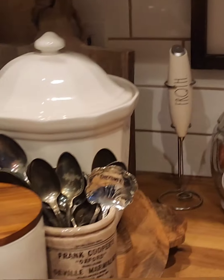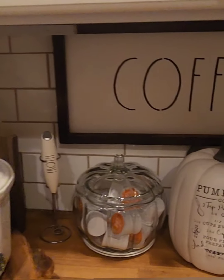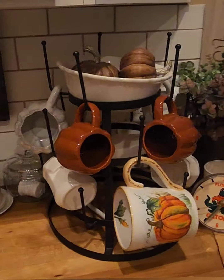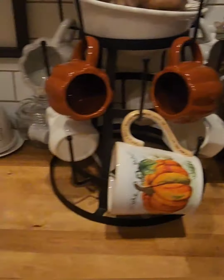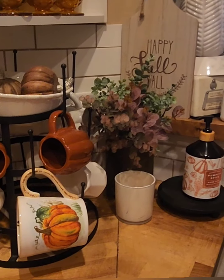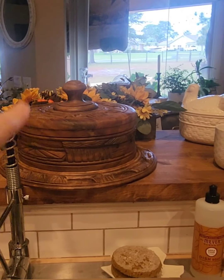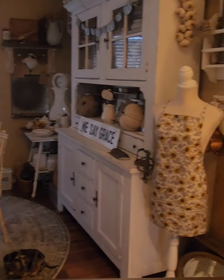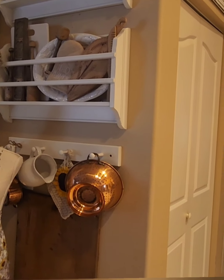Here's my little coffee station, not particularly fall related, but it's still beautiful. And my little pumpkin pie here. This is a lot of my fall mugs here. And this is something that I just thrifted yesterday, so a little gator clock. So, but just the fall stuff here. I have some floral stuff on the other side, but that is really it there. I brought some more copper in, and I'll show you my dining room later, but I brought some more copper in.